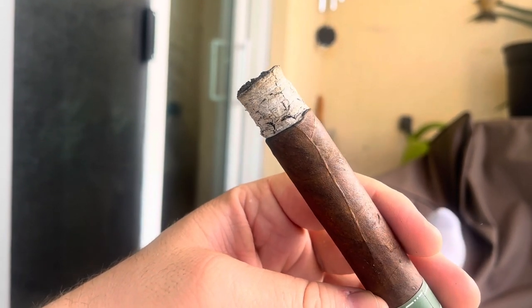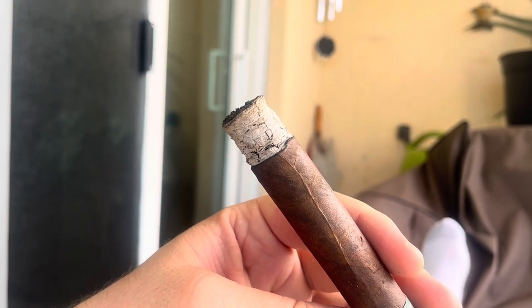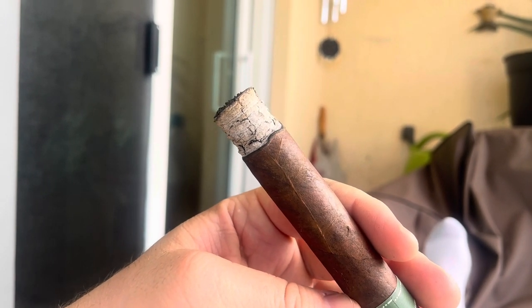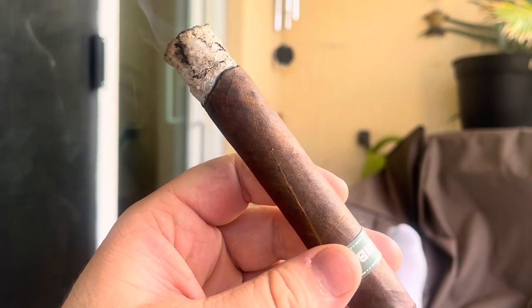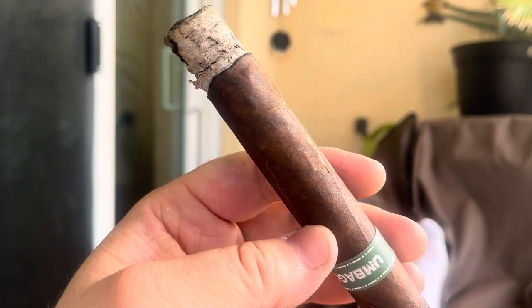But there's more to it than just the flavors. The quality of flavor you're getting is very nice. It's not super refined though, like a Hemingway Maduro, but it's not that kind of vibe. It's more of a ballsy, hearty cigar. Makes you want to chop wood with an axe, start a campfire. I don't know. This is nice.